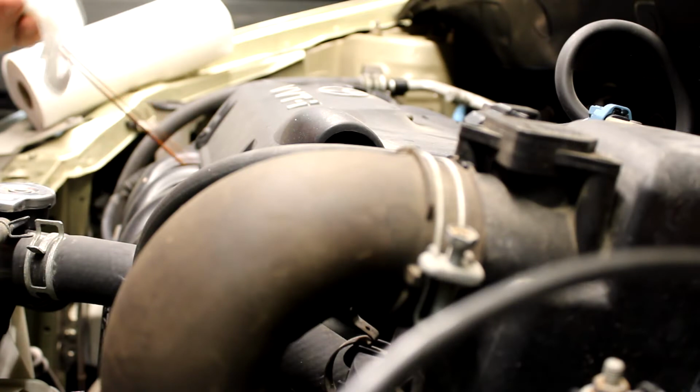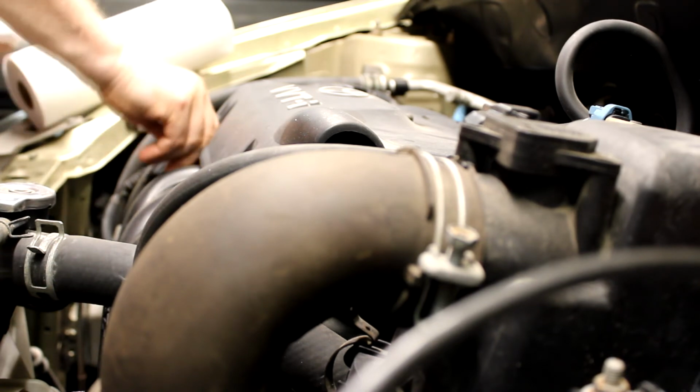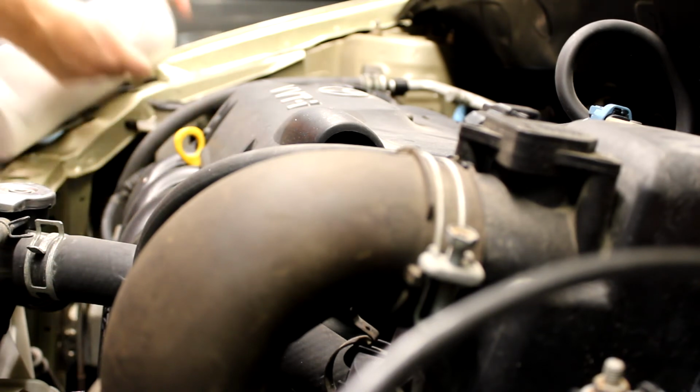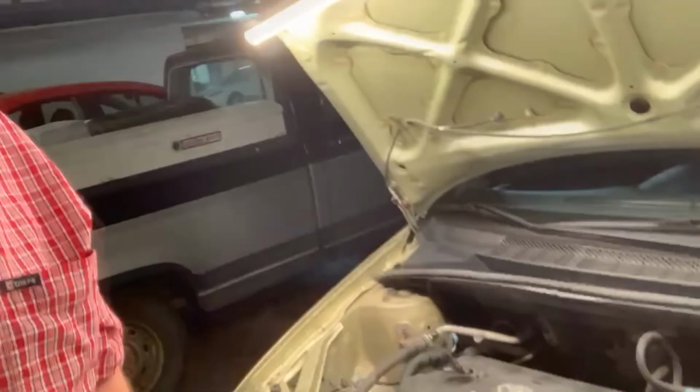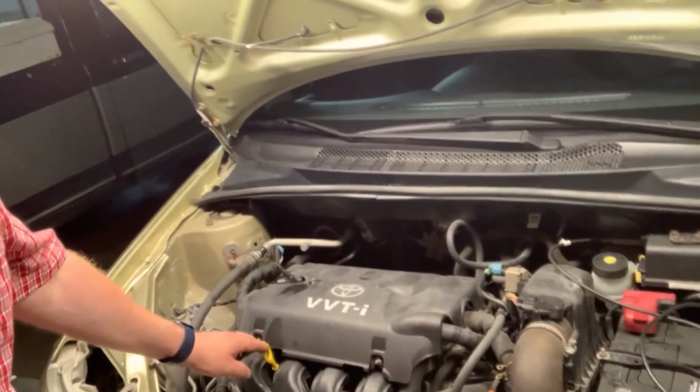And we're going to restart the car and let it idle at about 2000 RPM for about 30 seconds to get the oil flowing, oil in all those nooks and crannies in the engine where it'll be drained out. So once you have your oil topped up and the cap back on, dipstick back installed, it's time to start the car, test it.